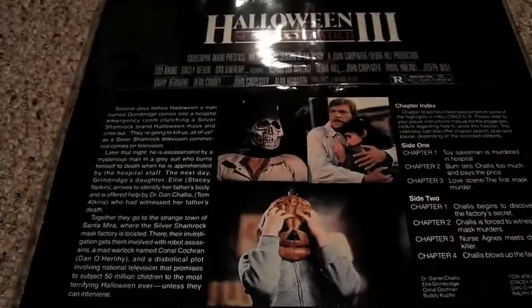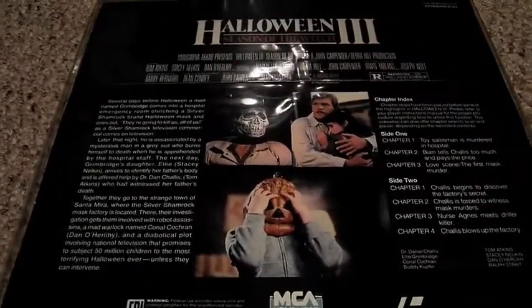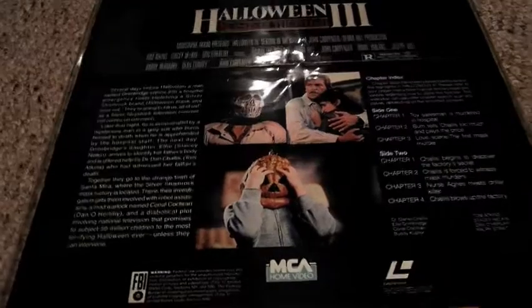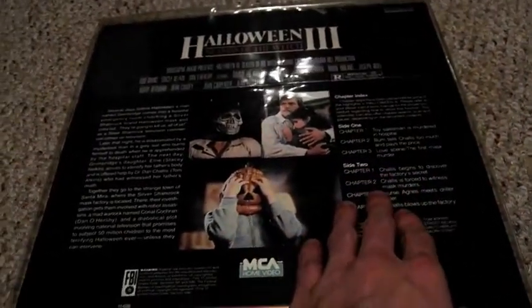You could have stereo sound with Laserdisc, which was awesome. The sound was a really big improvement compared to the CED, which, you know, the picture was better, but the sound is what was a real big improvement, I think, on the Laserdisc compared to the CEDs and over the VHSs as well. And on the Laserdisc, there are actually some extended scenes in this as well.